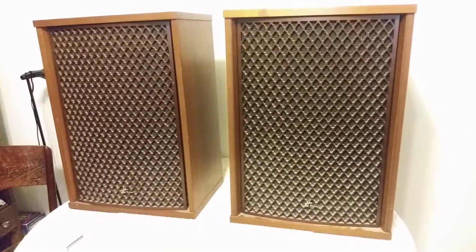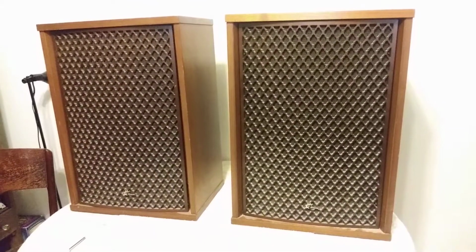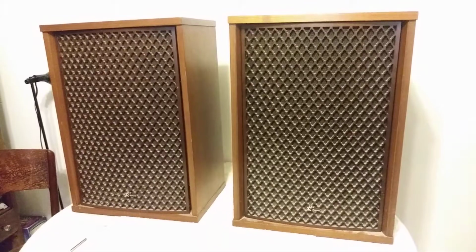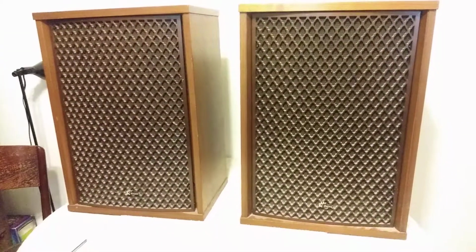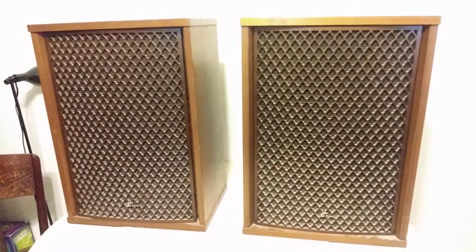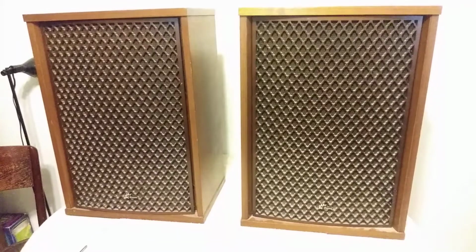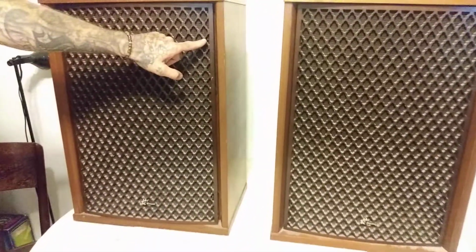And we are done. Back at the house. These are those speakers Rich purchased for $10. Kind of a ridiculous price. They are Sansui SP3500. They're from the early 70s. The cool thing about these speakers is the grills actually screw on.